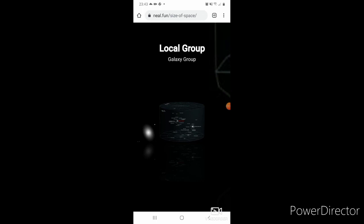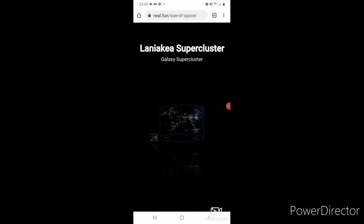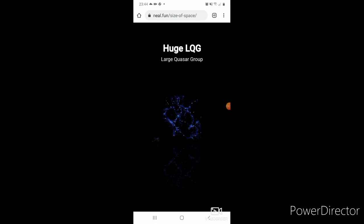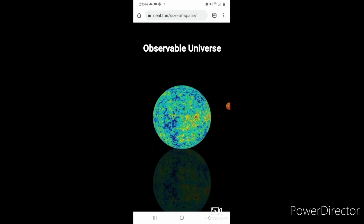And this is IC 1101, a supergiant elliptical galaxy, which is the largest galaxy ever known. And now there are galaxy groups. This is called the Local Group, which is a galaxy group. And this is the Virgo Supercluster. It's a galaxy supercluster now. There are superclusters. And this is the Laniakea Supercluster. It's also a galaxy supercluster. This is the huge LQG, a large quasar group. And this is the observable universe.